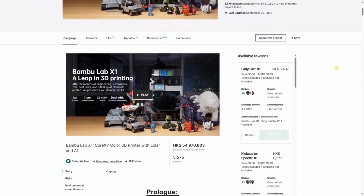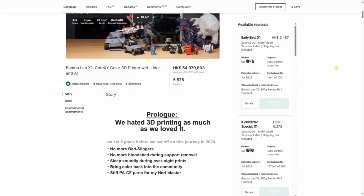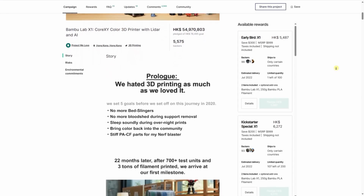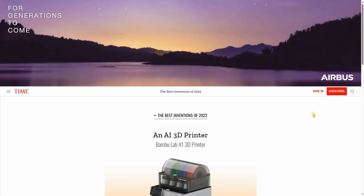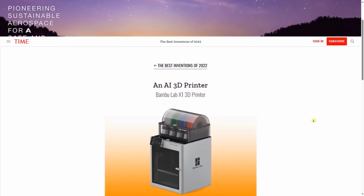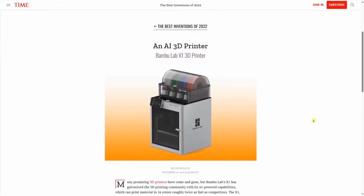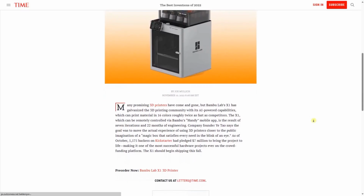In a very short time, the desired fund was collected with the participation of more than 5,500 people, and users got their printers in 2022. The brand had already made a quick entry into the market, and then in the same year, when X1 Carbon was listed among Time magazine's best inventions of the year, they perhaps became one of the world's most popular 3D printing brands, even beyond their own expectations.